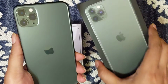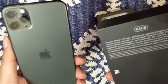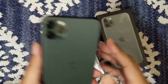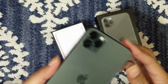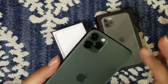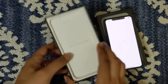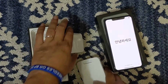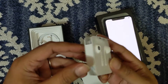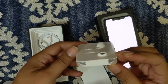I don't know what this color is called, but it looks green to me. It's a 64 GB, and she got a deal in T-Mobile. And yeah, this is the three camera iPhone 11, Apple in California. I don't want to go into the details, like, you guys must have... oh Jesus, why is this wired?